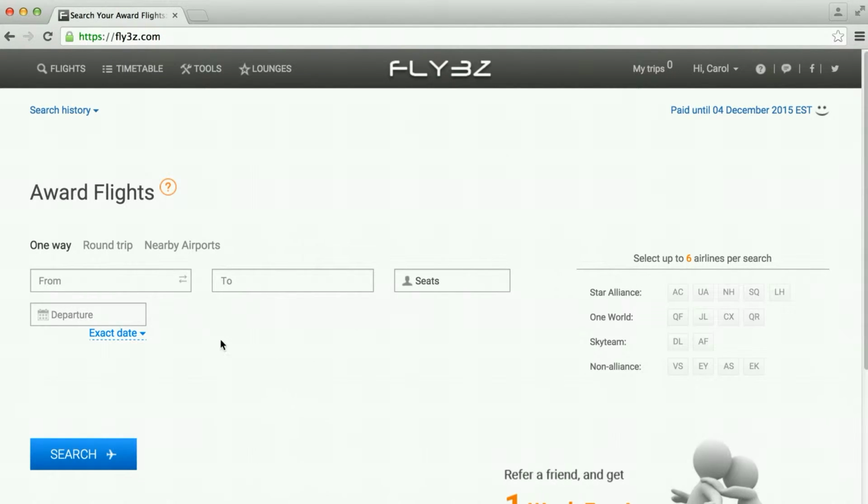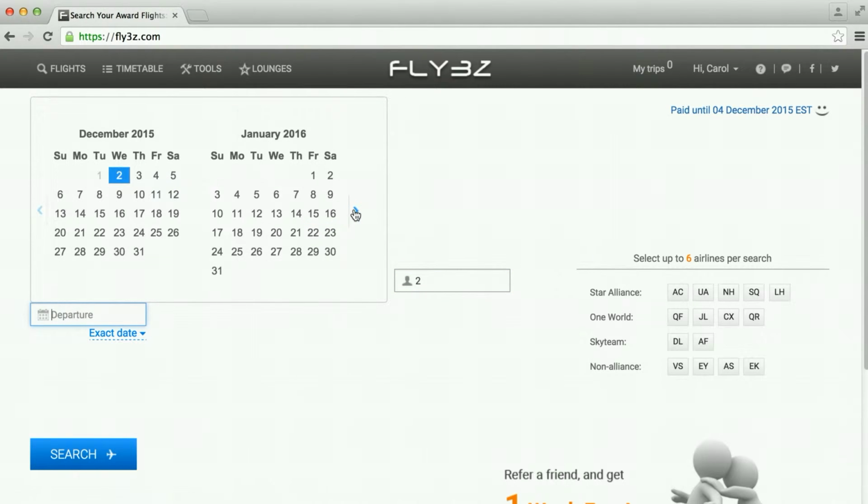So today we're going to do a pretty basic search. It's going to be one way. I'm going to do something simple. So we're going to do JFK to LHR. And then let's search for 2 seats. And then we're going to depart on, let's say, April 15th.